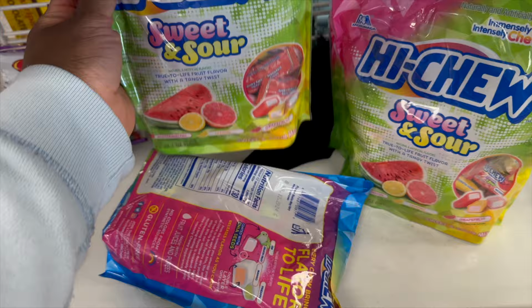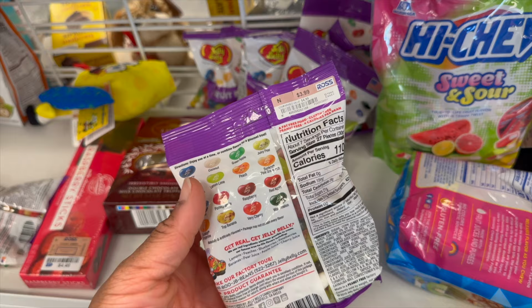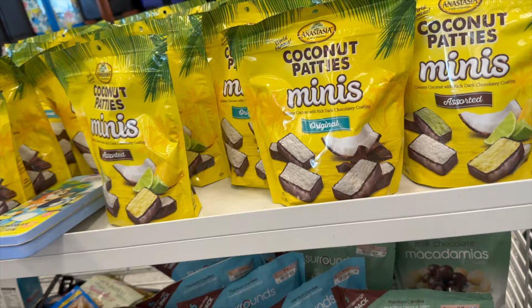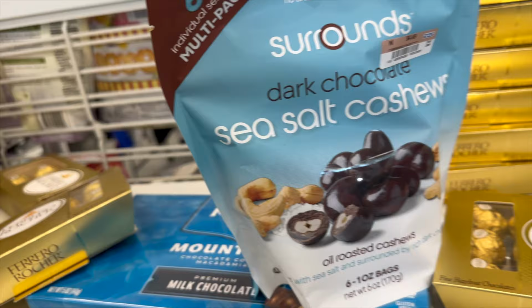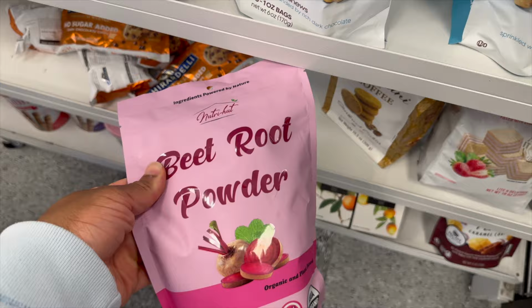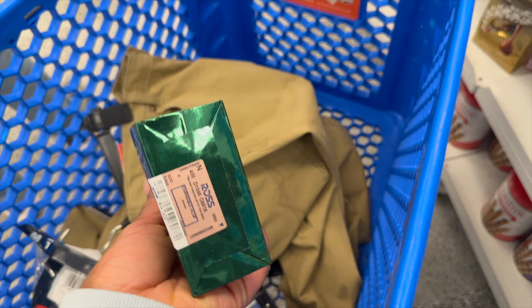What is this that, I thought it was that, what do you call it? The challenge. Y'all remember that? Long time ago, it was popular on YouTube. Let's see, coconut patties. They always have like interesting snacks. They got sea salt, cashews, and then beetroot powder. How much were those? $4.99.